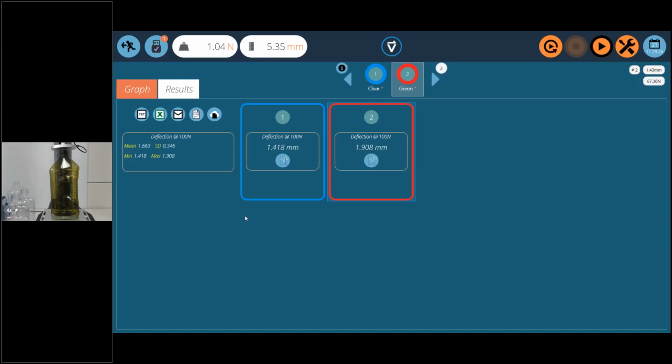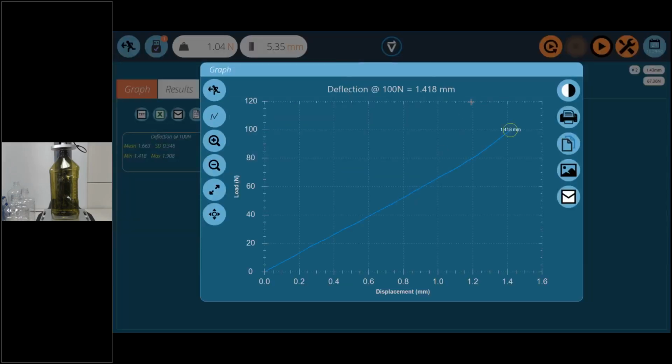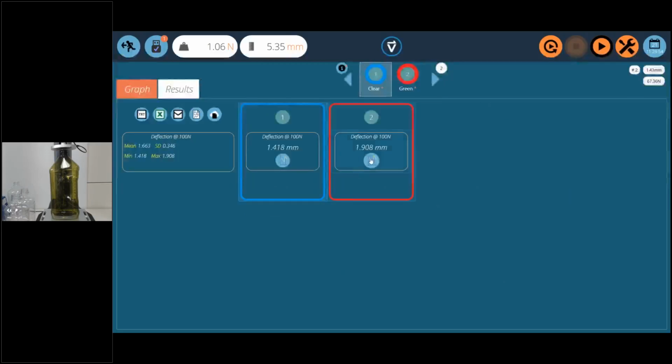Okay. So in your test results, we're trying to see when we apply 100 newtons of force, how much does the sample deflect? In the clear bottle, it only deflected 1.4 millimeters, and then in the second bottle it deflected 1.9. Now on the surface you can clearly tell one of these bottles is softer than the other. One's a little firm, so the more rigid the sample, the less deflection you're going to see, and obviously the softer the sample, the more deflection you're going to see. So this is how much it deflected on that first sample, and then this is how much it deflected on that second sample.